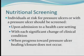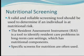Individuals at risk for pressure ulcers or with a pressure ulcer should definitely be screened. They should also be screened with each significant change of clinical condition, and also when progress toward healing of a pressure ulcer does not occur. Nutritional screening tools should be valid and reliable. The RAI, the Resident Assessment Instrument used by CMS, is a tool used to identify resident care problems, and it does have nutrition components. But specific screens for nutrition are often used in the healthcare setting.